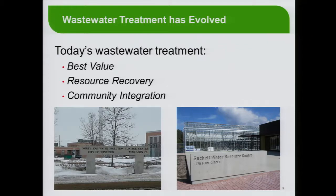Now, of course, value is subjective. Different people have different feelings about what's valuable. I would point to a few things. Resource recovery is increasingly of value to people. Resources can be the water itself, wastewater reuse. It can be heat, it can be electricity, and it can be nutrients. But basically, there are all sorts of things in wastewater which can be valuable, which can be useful to recover.